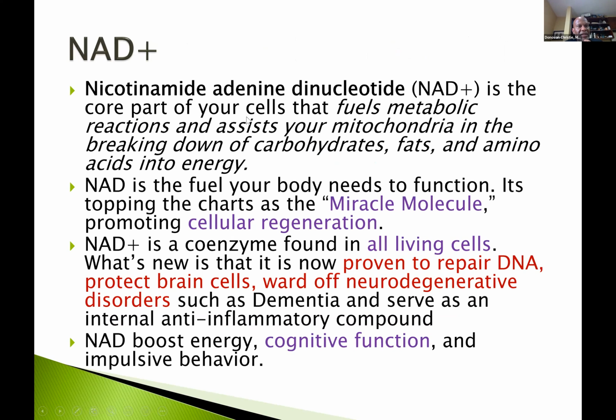NAD. I talked about NAD. It is a miracle molecule, right? A fuel your body needs to function. It is in all living cells, because everything that I'm talking about today are natural compounds with zero side effects. We know what it does, so we give you more of it in the form of an IV, so your body doesn't have to work to get it. It goes right into the vein, right to the targets where it's needed.